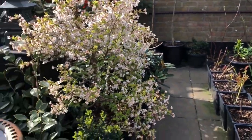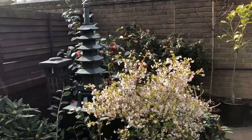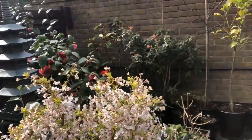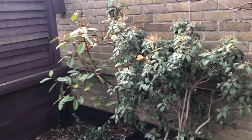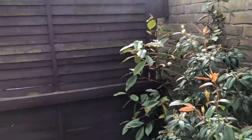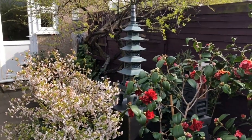And we're going to end up in my Japanese bed with rhododendrons and camellias. With the view of the house in the background.